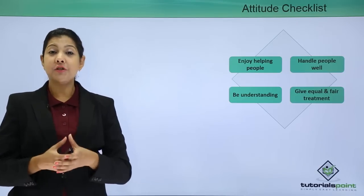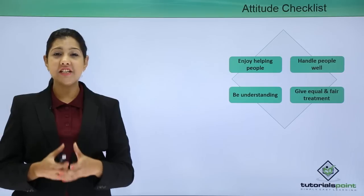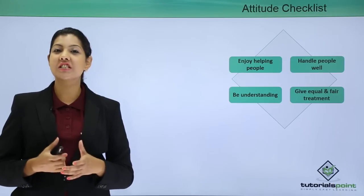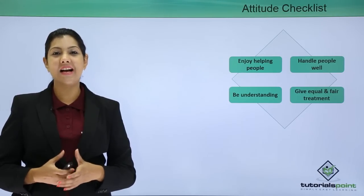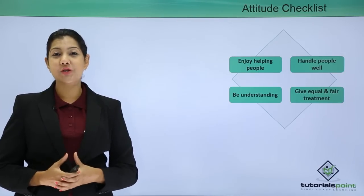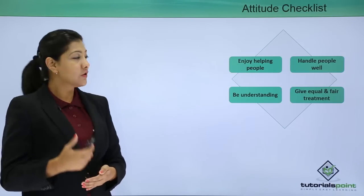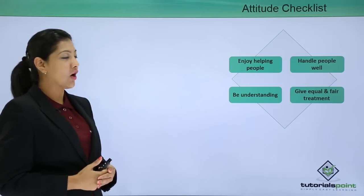Well, attitude is very important in a customer service department, and attitude, my friends, I would say is not a department, but it is a kind of a thing that you need to have within you. Nobody can teach you service. It's something which is an attitude which you need to have. So what exactly is the checklist for attitude?